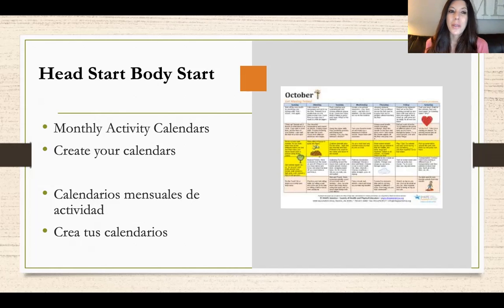So with that being said, there's also this great calendar, the Head Start Body Start calendar. The morning workouts are kind of similar to that, because it does give you some things that you can do with the children. And it's something that you will do daily. You can do it at a certain time, let's just say after they wake up from nap, before they go outside. It's a certain time of the day that they are expected in their schedule to do this Head Start Body Start calendar. You can just Google that and it's right there.